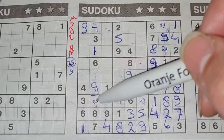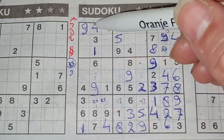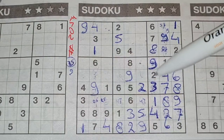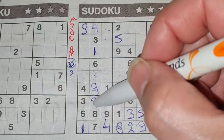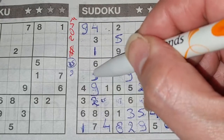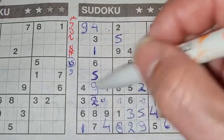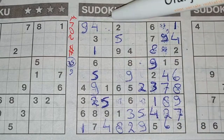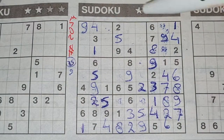Two boxes left in this second column, the 2 and a 5. We see here a 2, no 2 there. 2 should be here, and a 5 goes there. One number left in this big square for the number 5. And then.